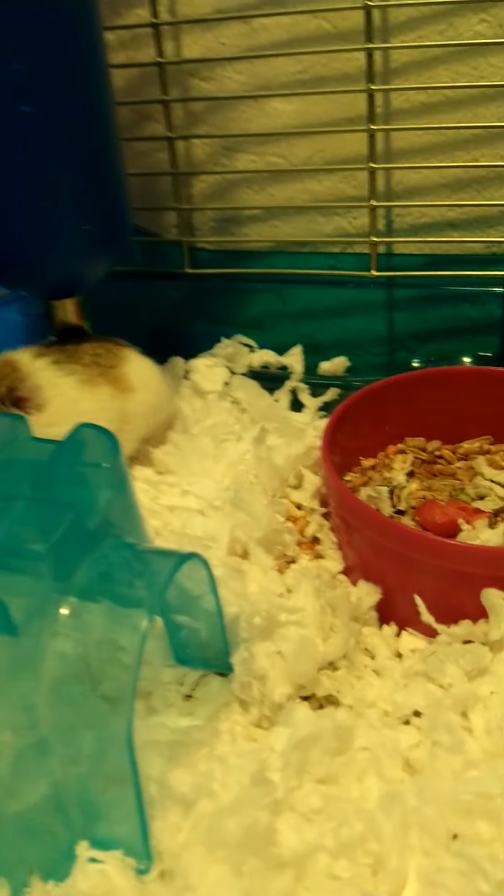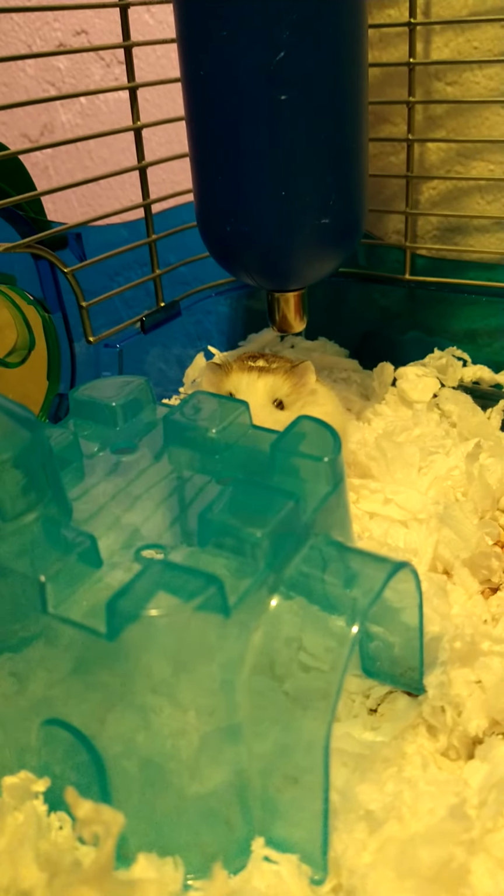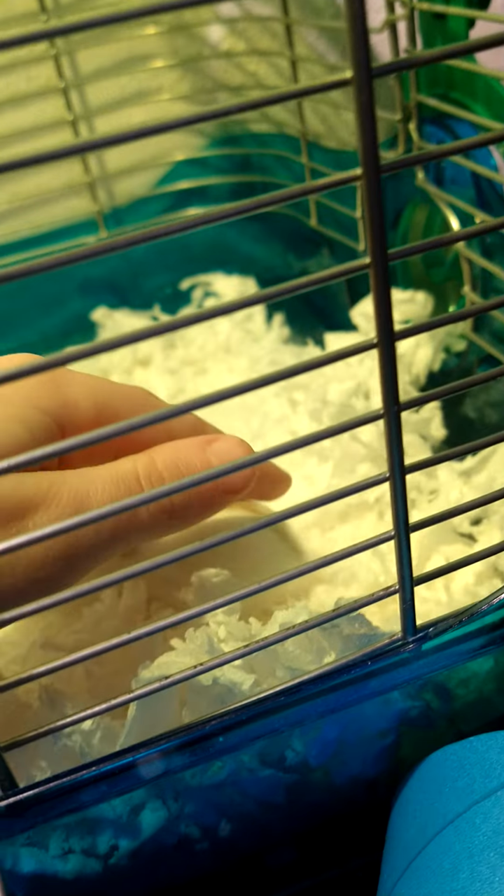He is so soft. But I'm thinking about changing his name. He is a boy, but I'm not keeping Blueberry as a permanent name because I do not like that. If you guys have any name ideas, leave them down in the comments. You're wet. You need water on you, bud.